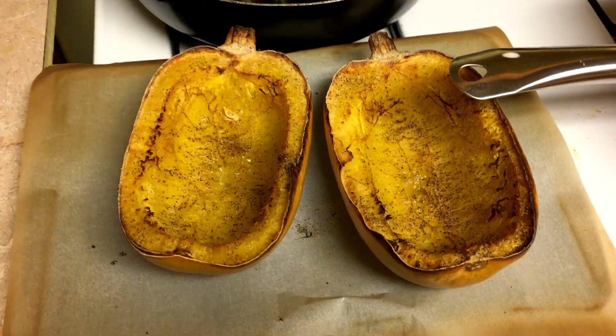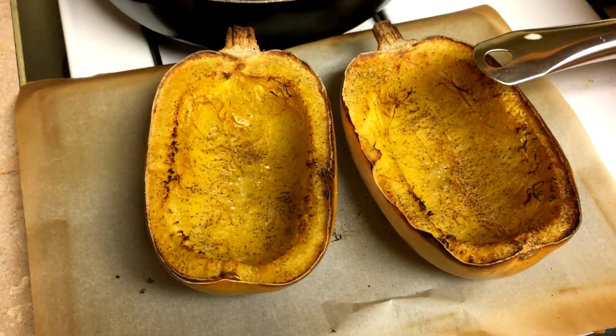Look at those, guys. I mean, I'm not a big squash person, but that looks pretty good. Now we gotta string it up somehow. I guess I gotta let it cool for a few minutes, and then I string it up like spaghetti.